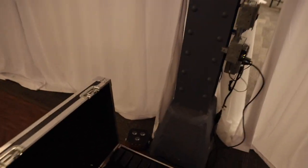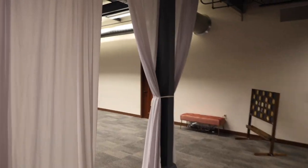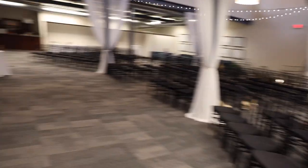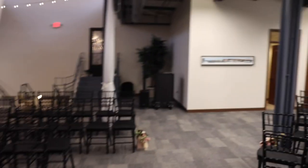So we've also got 24 of the uplights around the room. There's a couple out here, but they're all over the place, spread around here, and then back over here after ceremony the photo booth is going to go over here, and the ceremony site's right here. So here's the arbor for ceremony. I'm set up back over here.